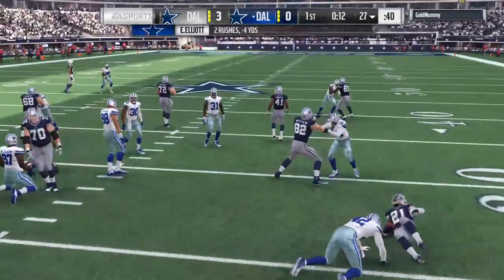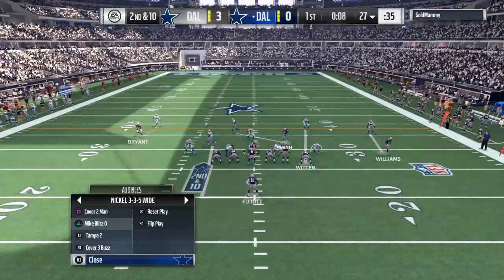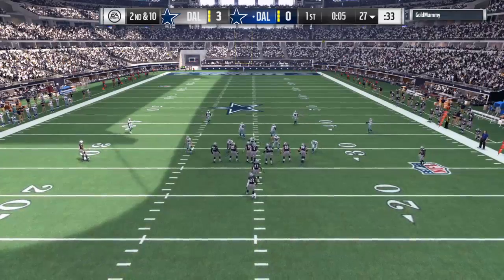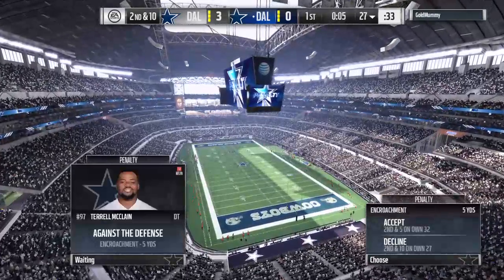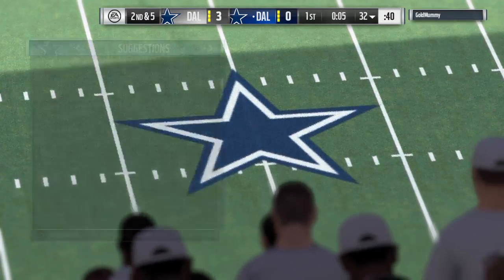This is Elliott. No gain on the play there. 2nd down. When you try to create space for your running back, the first thought is how physical is the offensive line. Sometimes it's just positioning. On that play, it didn't matter about positioning or being physical. The defensive front, they out-leveraged them and won the battle.